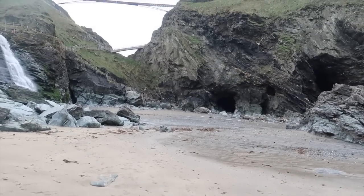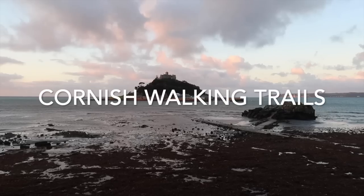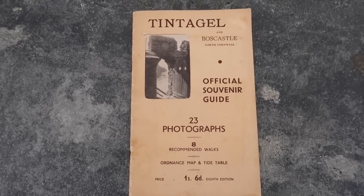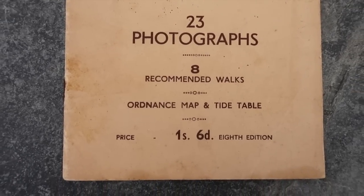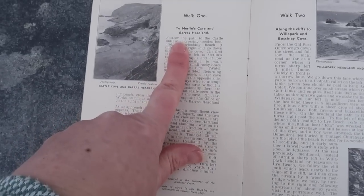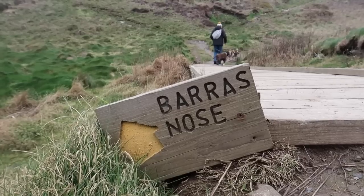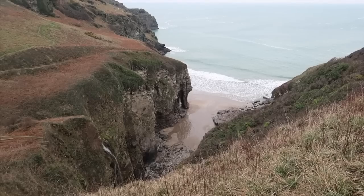Today we're visiting Tintagel. Tintagel has been famous for its Arthurian legend for hundreds of years. We've come here today not to explore the castle, but to give you a little bit more information from an old guidebook. We have a pamphlet from the 1950s with suggested walks in and around Tintagel. Today we will be following Walk 1 down to the Cove to find Merlin's cave and head out to Barris Nose. From there we hope to pick up Walk 2 to Bossiney Haven.